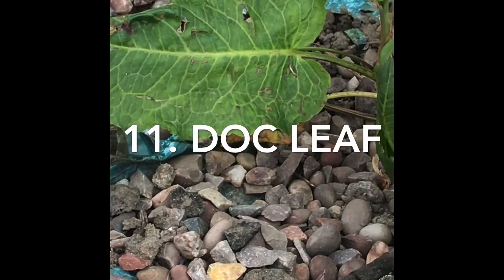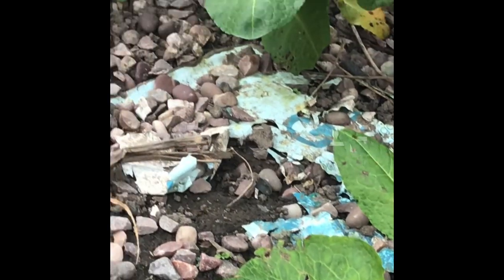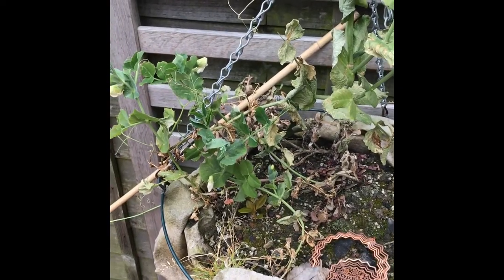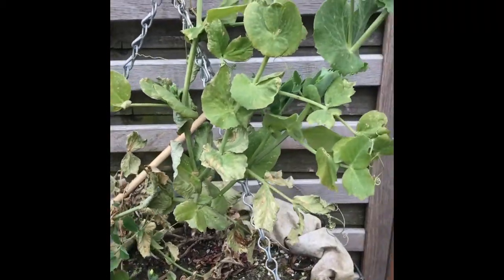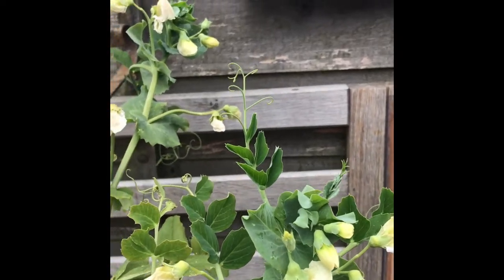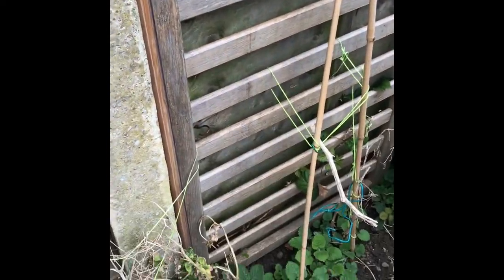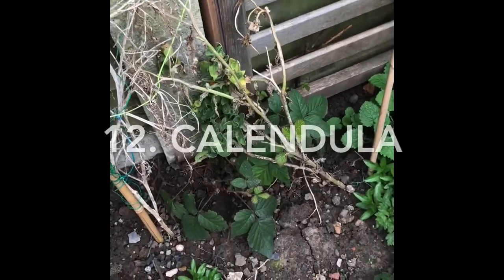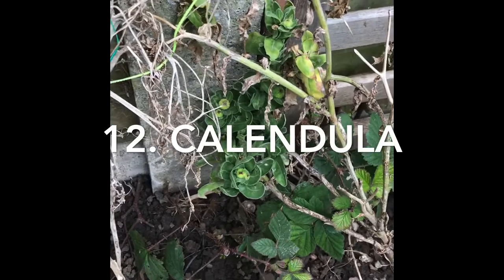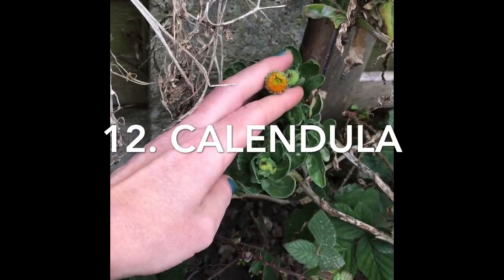And swiftly on to number 11, which are the dock leaves that seem to grow through everything despite my best efforts. Even my poor pea hasn't quite realized it's just come through winter and it's trying its hardest to flower. Hopefully we'll get the bees back soon. They're not on quarantine too, and they will come and pollinate and make me some pea shoots. But as you can see, number 12, my calendula, is finally starting to flower again.